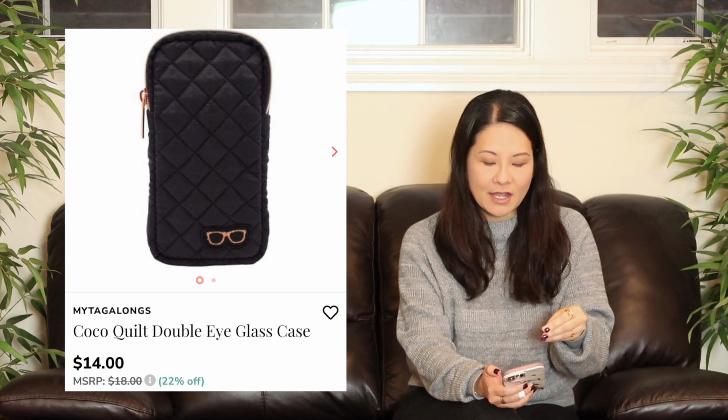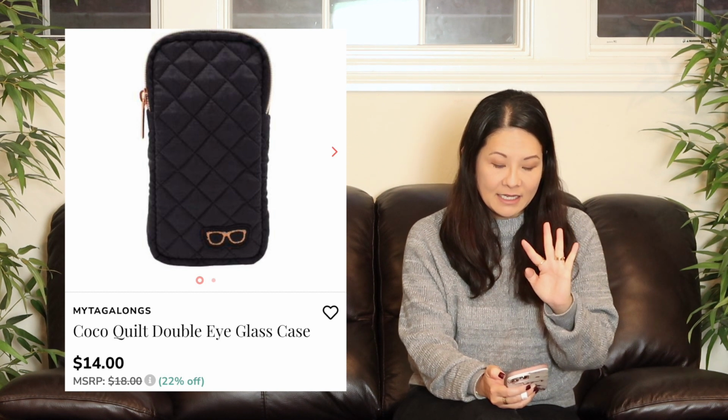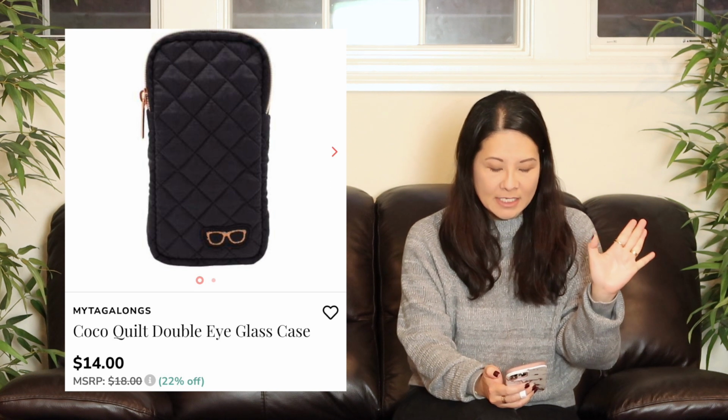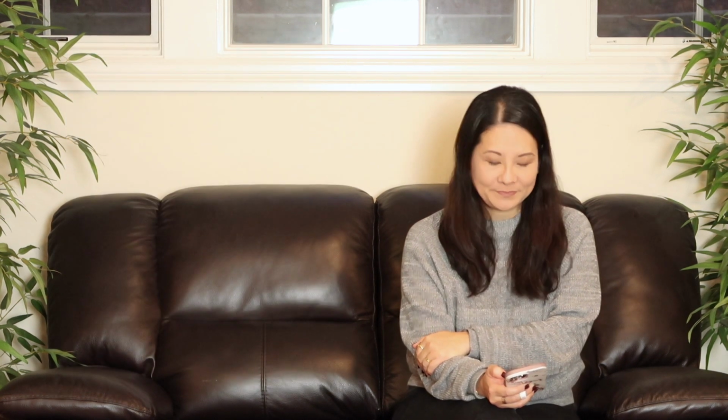This one in particular caught my eye. It just looks so adorable. I love the black quilting. There's no question about that. They have this cute little pink glass on the front, and it looks like a rose gold tone zipper too. So this aesthetic is definitely more me than my last one. So I think I may try to pick this up even just as a backup or to use in multiple bags. I think it would be super handy. So I really recommend this particular eyeglass case.